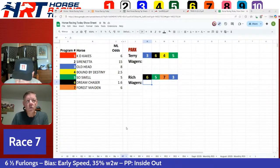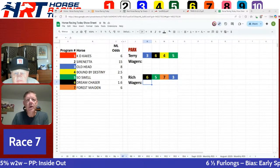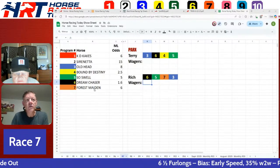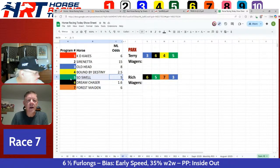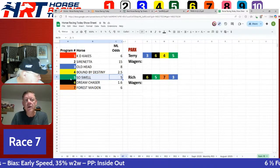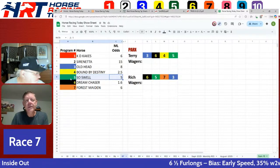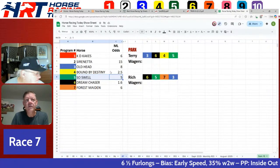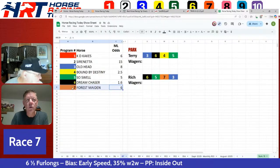I'm going to go with the 6-horse, Dream Chaser, as my first choice in race number 7. Better pace. Could be better. The second start after layoff. Then the 5-horse, So Swell, did run the top last race speed figure, 7 points better than everybody else, with better pace from the beginning to the middle to the end. And I think maybe a few extra yards today makes a difference. The 7, Forest Maiden, top total pace of 7 points for the 7-horse.